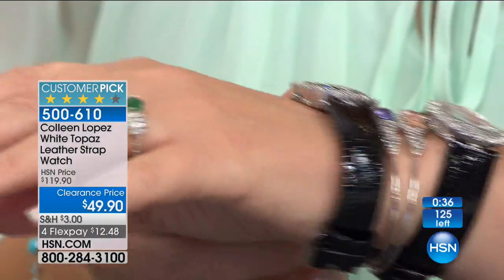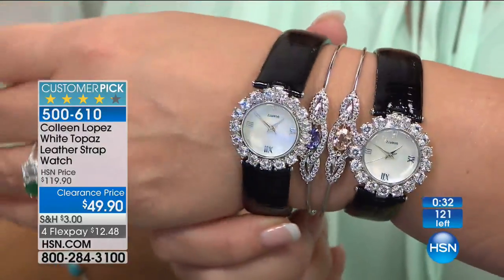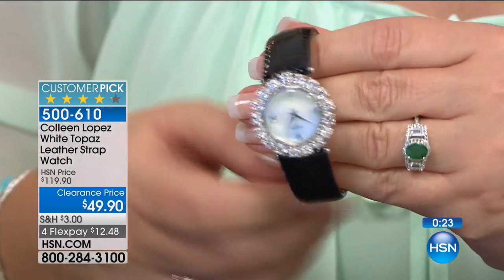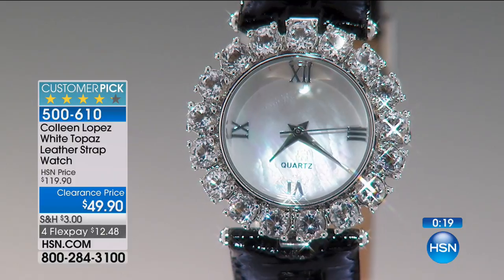Even if you're wearing a diamond wedding ring on this finger and then you put your watch on, it looks so beautiful. I know these are white topaz, but they are cut so beautifully that they almost look like diamonds. I'll hold this still so you can see it up close. Look at how sparkly and clear and bright they are. Fabulous.